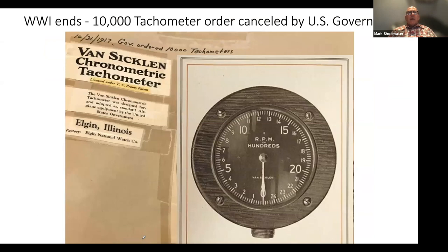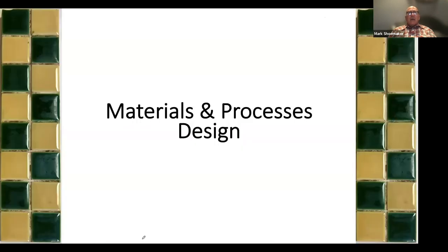The company got a contract for 10,000 tachometers. At that time, the U.S. was building about 12,000 aircraft a year during World War I. But World War I ended, and that contract ended, and he decided to take a change in his direction and do other things. So this is what I call the materials and process design phase of his life.